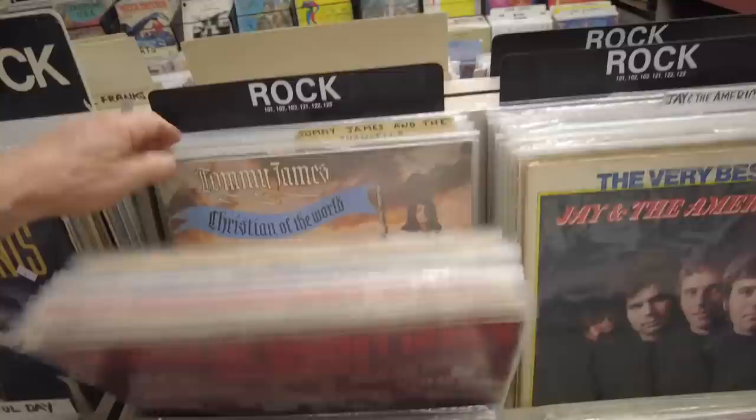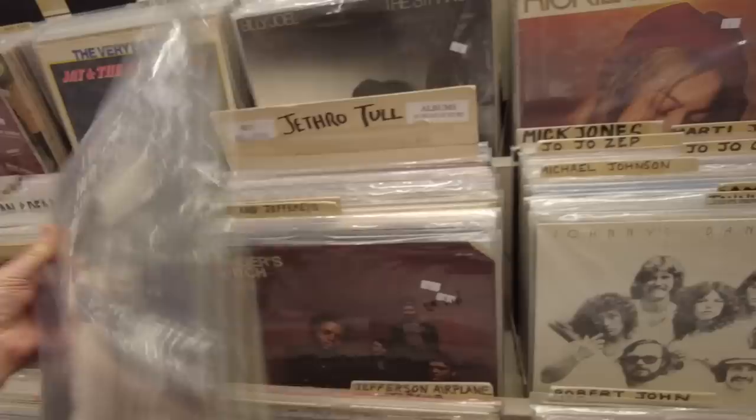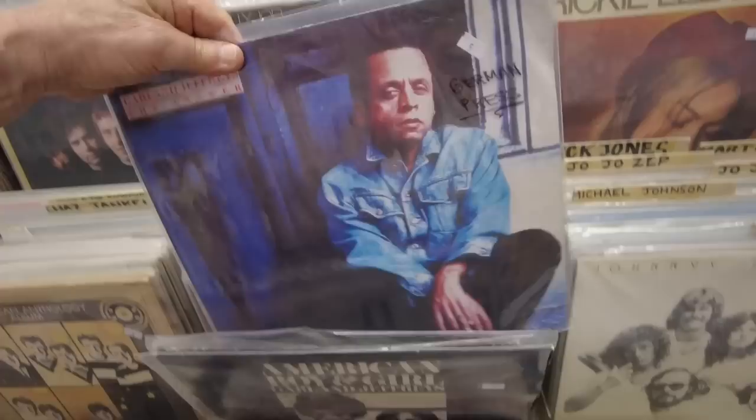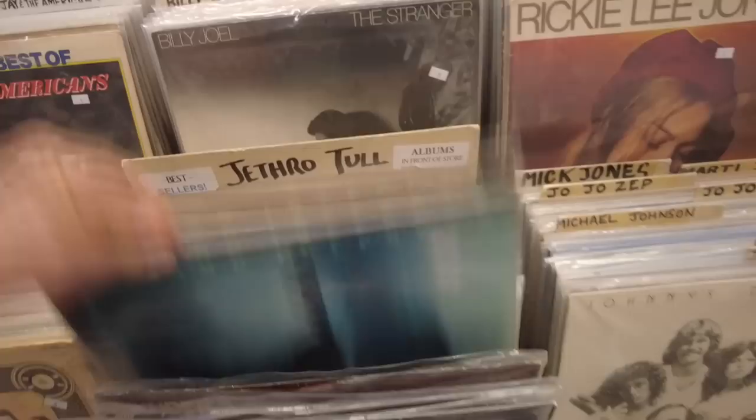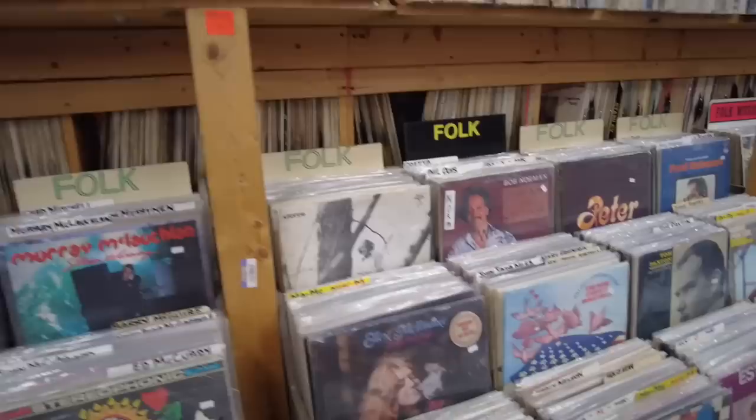The Garland Jeffreys records are not expensive here. And these are good records. These are really good. German Shepherd, that's a good record too. These are inexpensive. These Garland Jeffreys records are $5 apiece. If you don't know Garland, check out what they look like tomorrow, if you don't write it down.